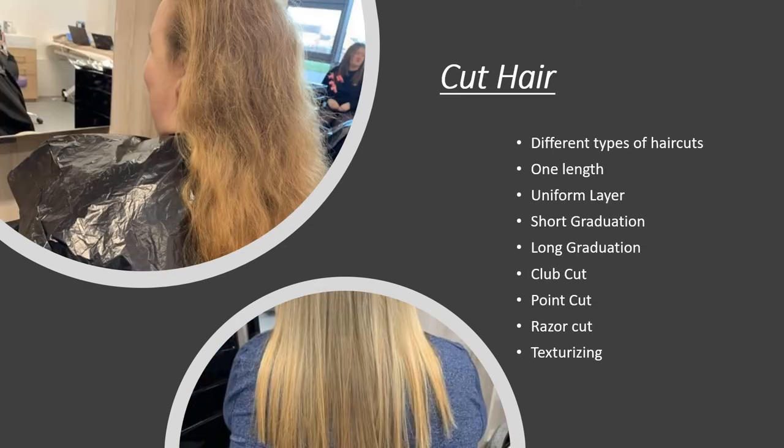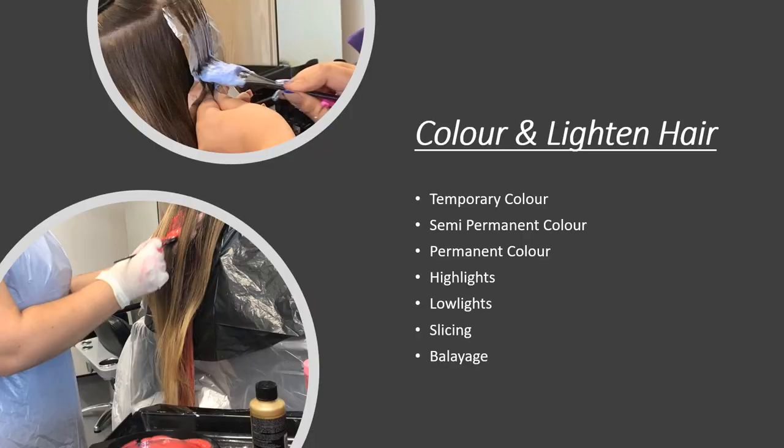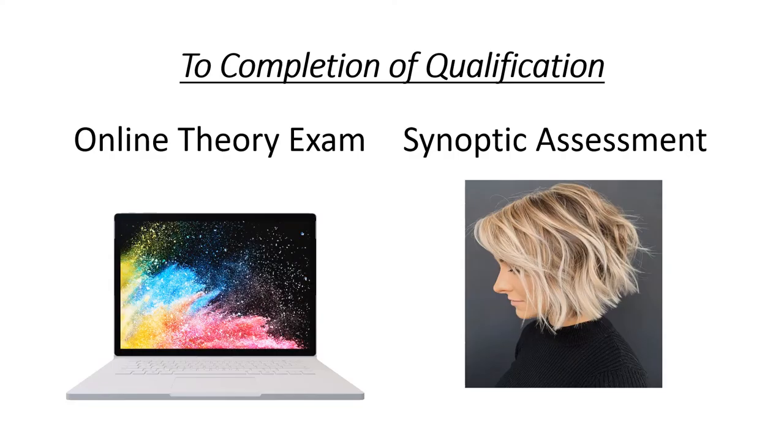Cutting is a technical unit. You learn all about different cuts, such as uniform layers, short graduation and long graduations. The last unit is colour, another technical unit where we use permanent colour to create lowlights, highlights, balayage and a lot more.